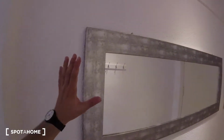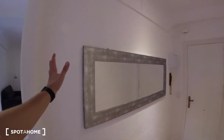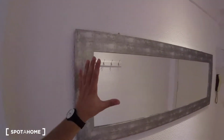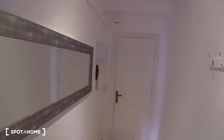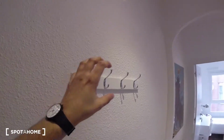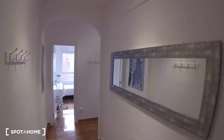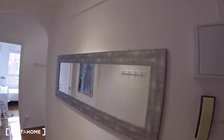But first off, we're gonna start off with the entrance. As you can see, we got this mirror, which is pretty long, situated in this wall. It is pretty useful because, as you can see, it's decorating really nicely this part of the entrance, but at the same time, it's pretty useful if we wanna check out ourselves or whatever, just before the entrance, okay? Also, if we turn over here, we got this piece of furniture, which is pretty useful too if we wanna leave our coats or whatever we need to have just beside the entrance door. We can have it over here.